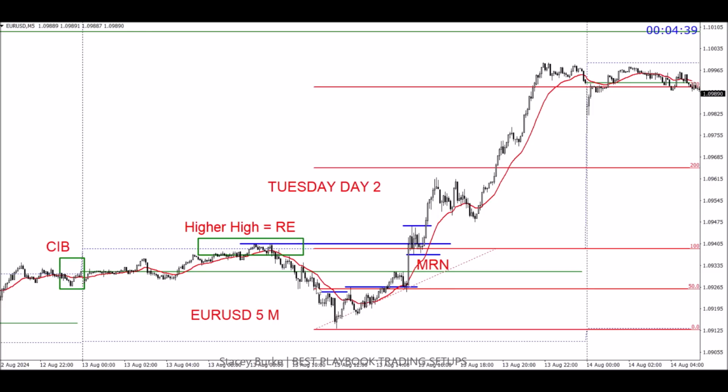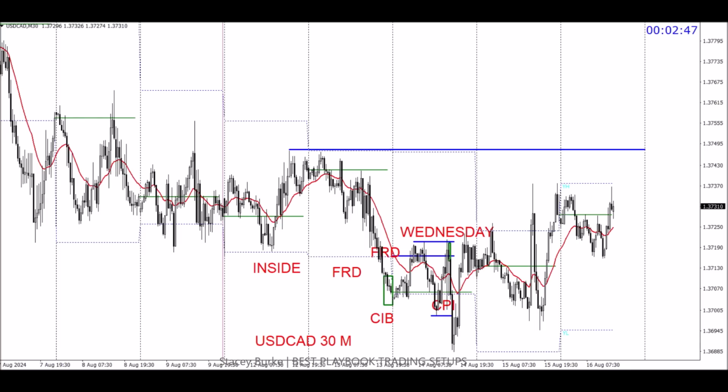Range expansion. The dump and pump template, the coil sideways after major red news, our basic model for trade entry criteria in the coil, and an explosive 200% expansion of the range on Tuesday, day 2, the front side of the week. The Canadian dollar closed in breakout on Tuesday, day 2, as a first red day.